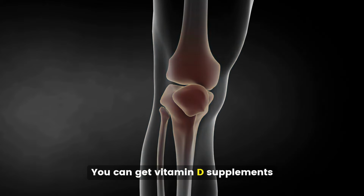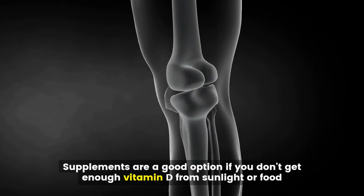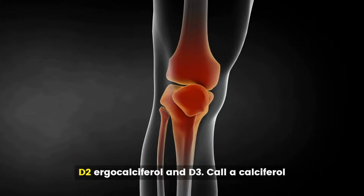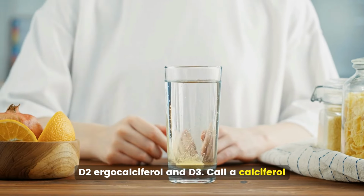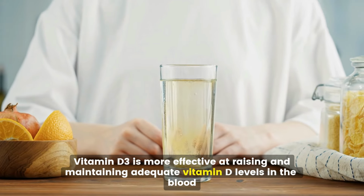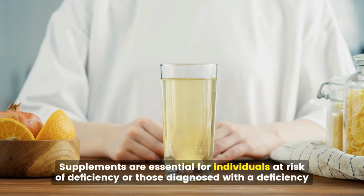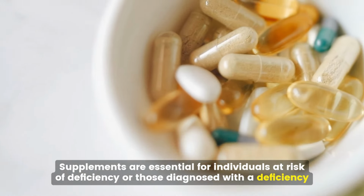You can get vitamin D supplements. Supplements are a good option if you don't get enough vitamin D from sunlight or food. They come in two forms: D2, ergocalciferol, and D3, cholecalciferol. Vitamin D3 is more effective at raising and maintaining adequate vitamin D levels in the blood. Supplements are essential for individuals at risk of deficiency or those diagnosed with a deficiency.